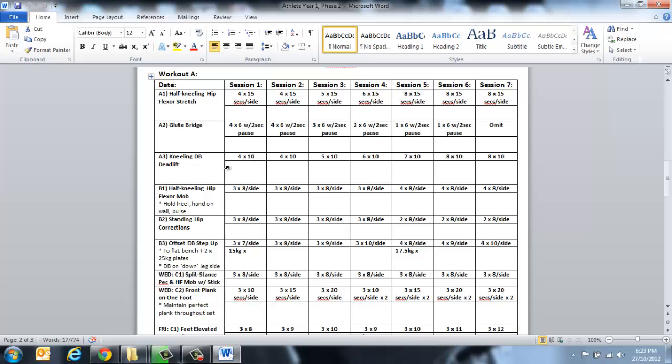But in those sessions we really want to get the volume up, because again these are pretty low level exercises. They weren't going to cause a heap of fatigue for him or a heap of soreness for a game day or anything.